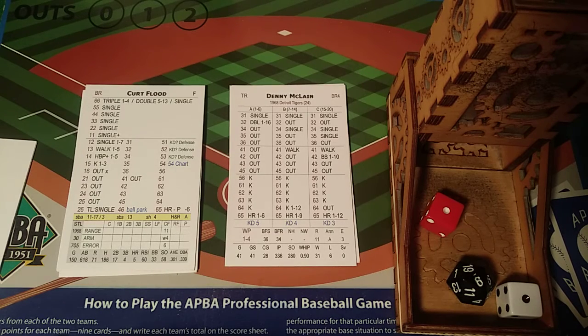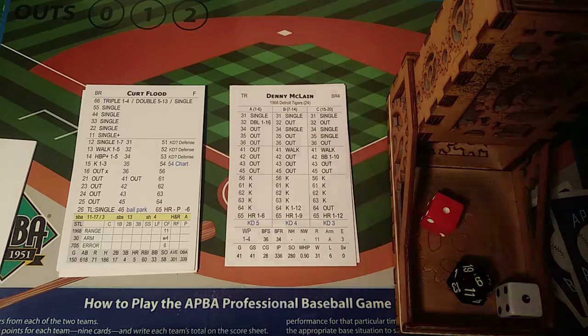All right, so now the plus is a steal attempt. So Flood's on first with 2 outs. You don't have to do the steal.